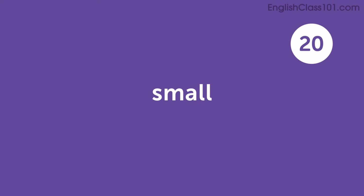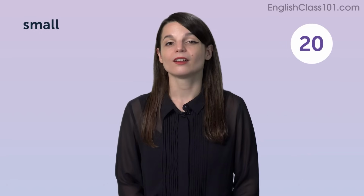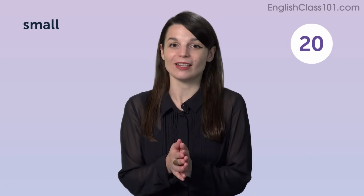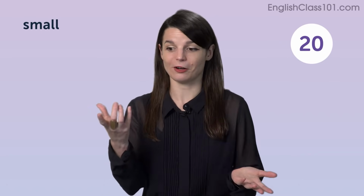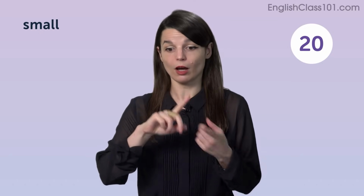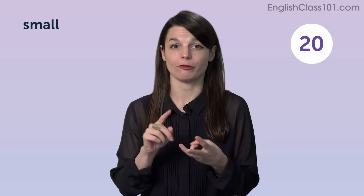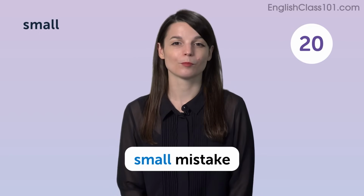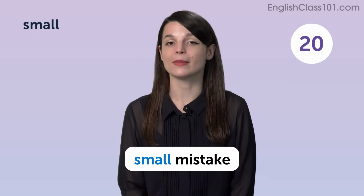Small. So small is the opposite of big. We use it to describe things that are little. You can use it for concepts, for objects, or for people. Small mistake.